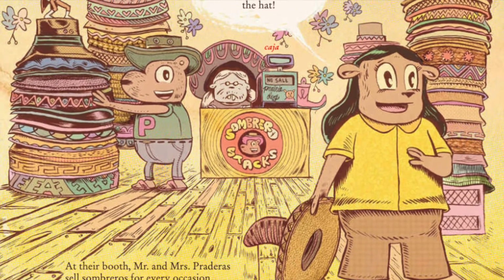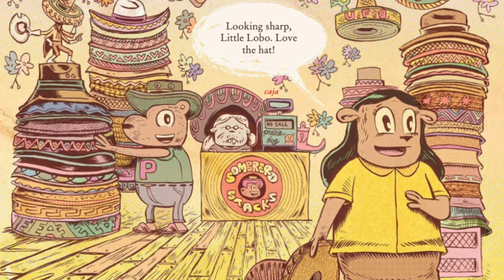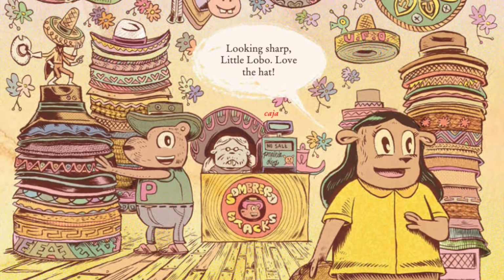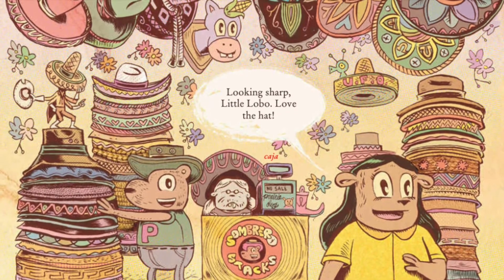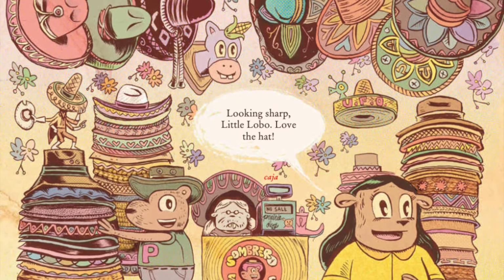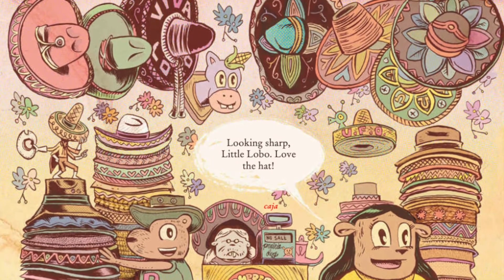And it's a hat shop. Look at all those hats. At their booth, Mr. and Mrs. Pradera sell sombreros, hats, for every occasion. Little Lobo bought his hat there. "Looking sharp, Little Lobo," says the shopkeeper. "Love the hat."